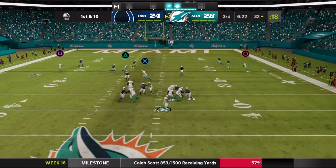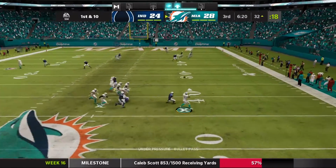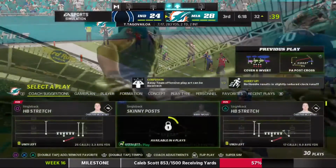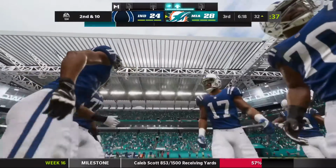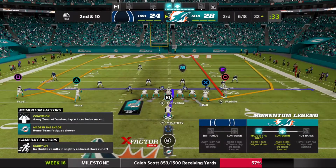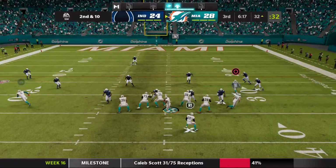Going to the air. Tagovailoa. And incomplete. He dropped it. Maybe a rookie mistake there. Second down. An incomplete pass on first down. That leads to a second and 10.